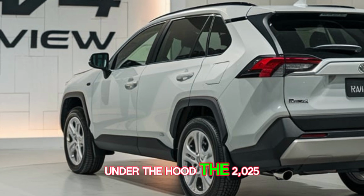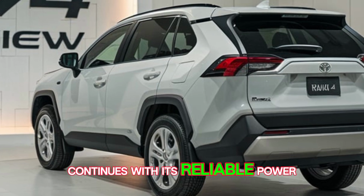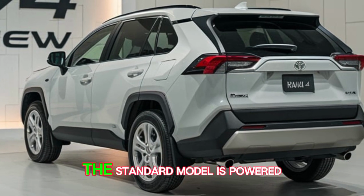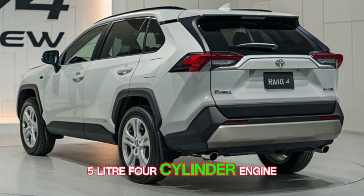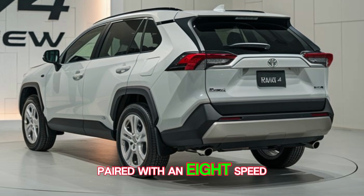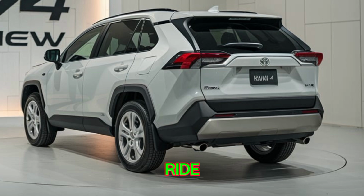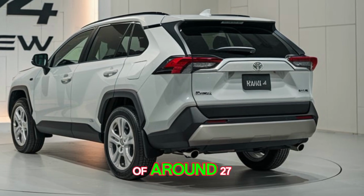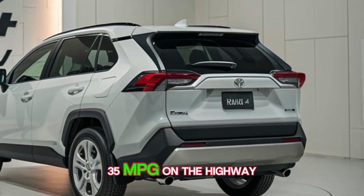Under the hood, the 2025 RAV4 continues with its reliable powertrain options. The standard model is powered by a 2.5-litre four-cylinder engine producing 203 horsepower, paired with an 8-speed automatic transmission. It delivers a smooth and efficient ride with an estimated fuel economy of around 27 mpg in the city and 35 mpg on the highway.